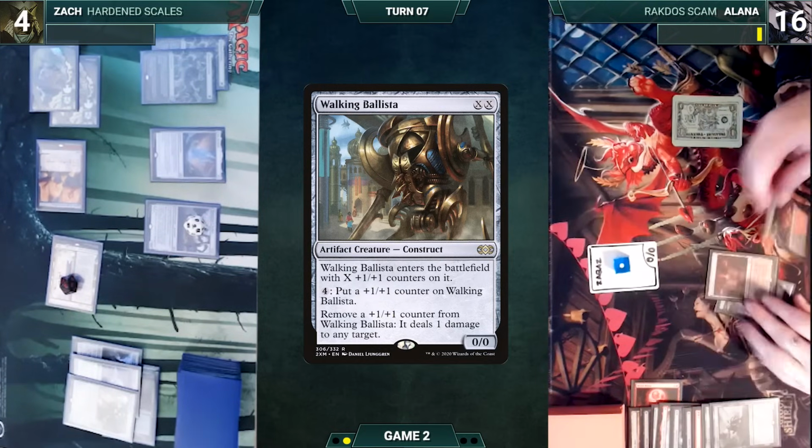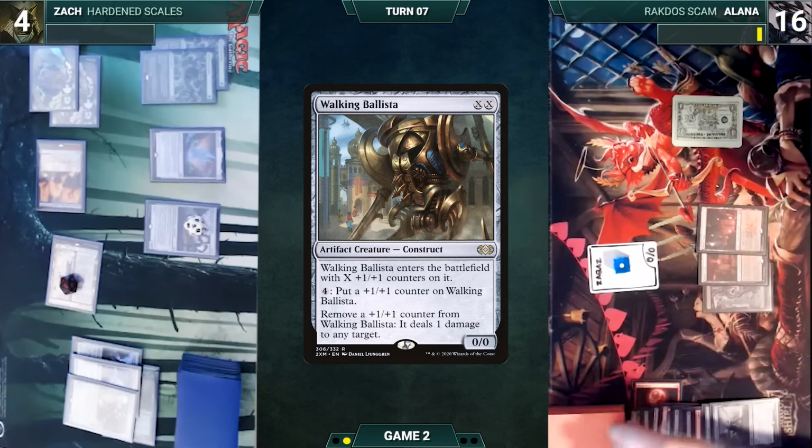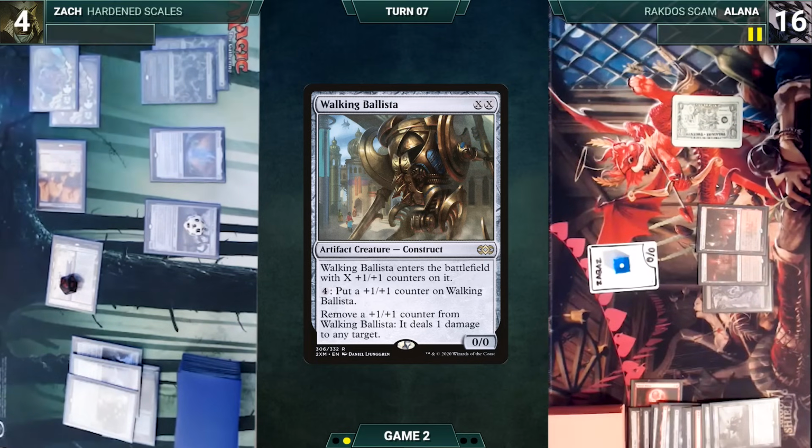Alright, Zabaz. You're the hero. That is so unhelpful. That is not it. Damn, this thing is just gonna get here. Okay, well you can't add counters on my end stuff, so that's one positive we have here. I will pass. Draw for turn.